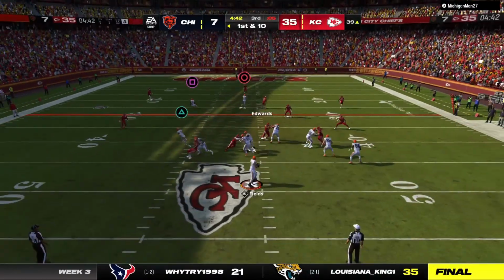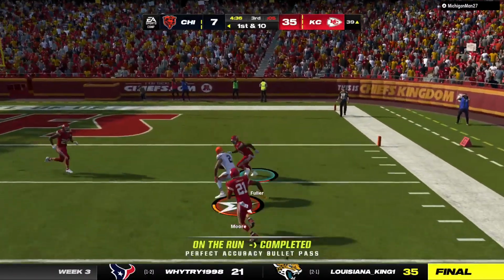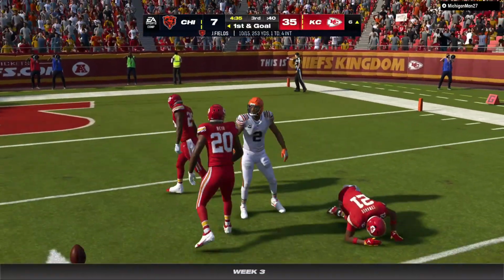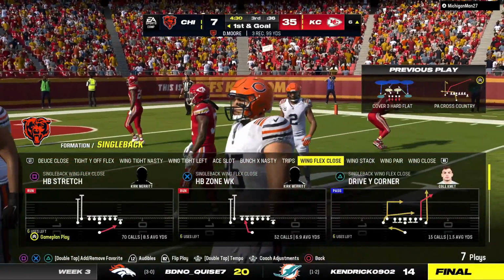Off play action, Fields. Flush to his right. On the run, he'll let this go deep right side. And at the 7-yard line, the catch is made. And down he goes, taking it inside the 10, just shy of the 5 at the 6. It's a gain of 34.